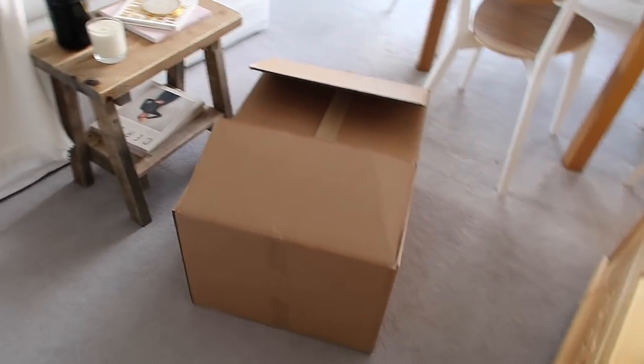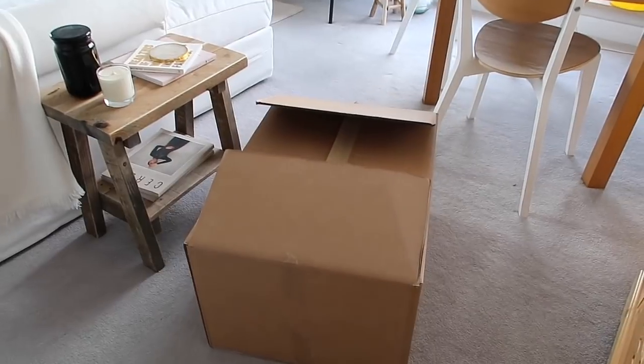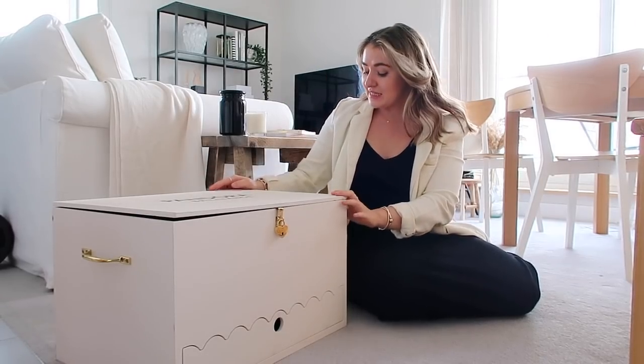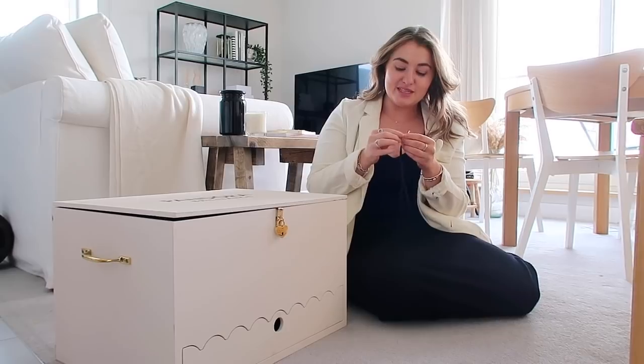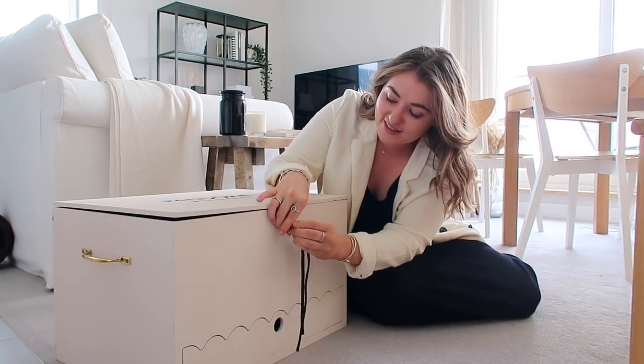But I have just come home to a very exciting parcel that I wanted to show you guys. Look at the size of this. This is sitting waiting for me as I've gotten home from the shoot, and I thought that we could unbox it together. Oh my word guys, this is literally crazy. So we've got a little, this is so cute, a little key on the side so that we can unlock the padlock. I'm so excited to see what is inside of this.